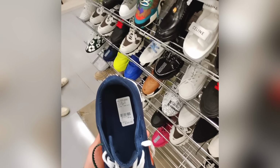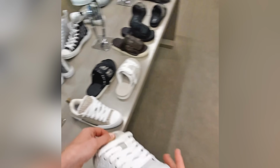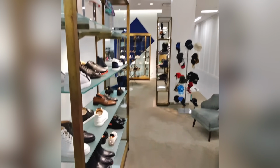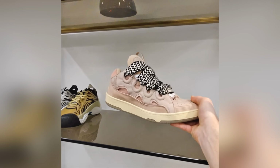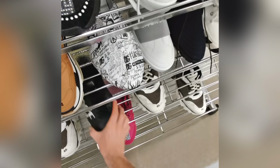Like we said last stop, we're going to the sales section. We are over here checking these out. We got some Off-Whites, we got some Balenciaga, we got some Celine, all kinds of shoes. I have my eye on some particular ones, but I'm thinking the sales section is gonna be the best option because we want to get a deal because we spent way too much money today. Oh, those Lanvins that look like skate shoes, but we're back to the sales section and check it out, and we're gonna get our shoes.